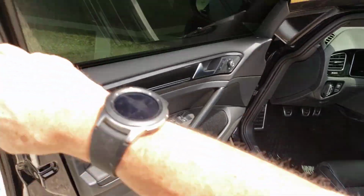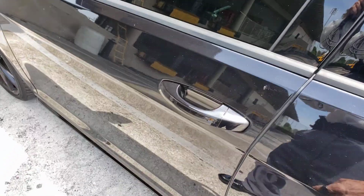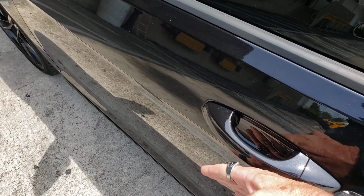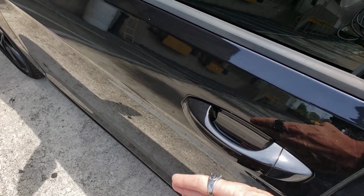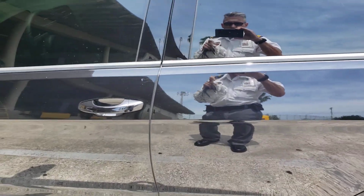And then when you are leaving, you close your door, and it's just the opposite. You keep your hand on the outside. You'll hear it click. And if you're not certain, do it again. It gives a little beep. So that's how you use keyless entry.